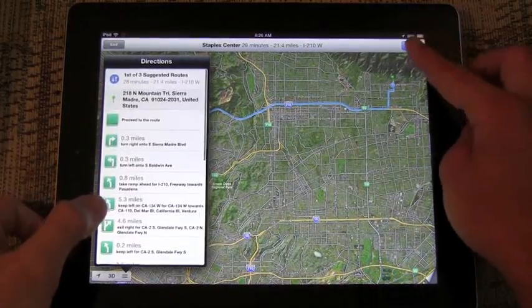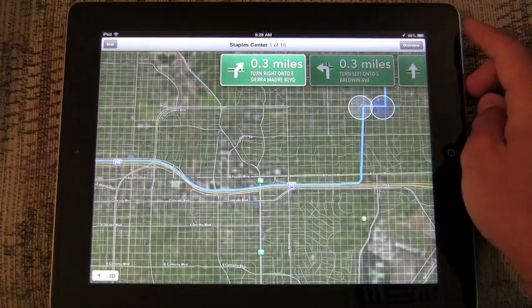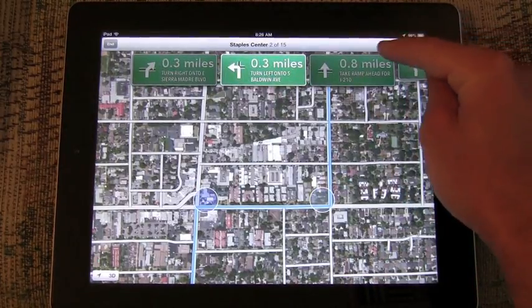There's slight differences on the iPad and iPhone, but this Maps app really should be a big feature in iOS 6.